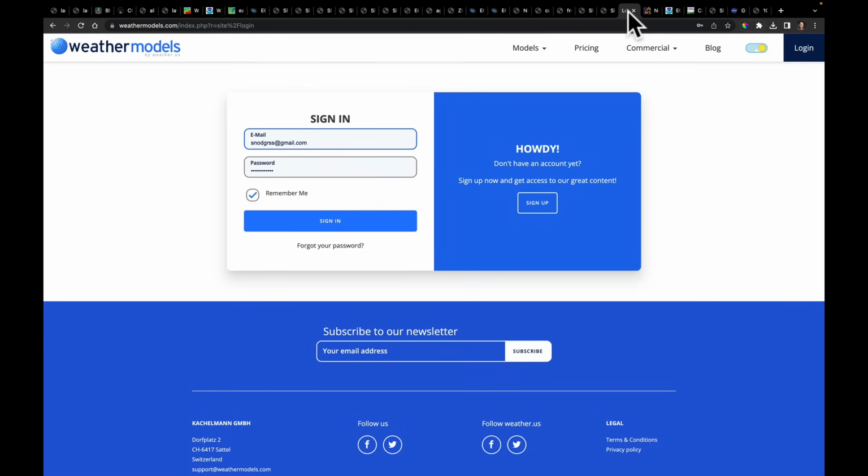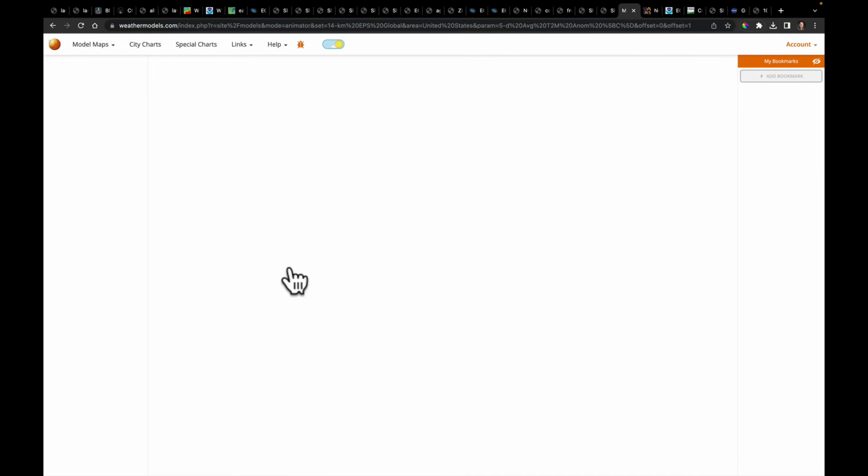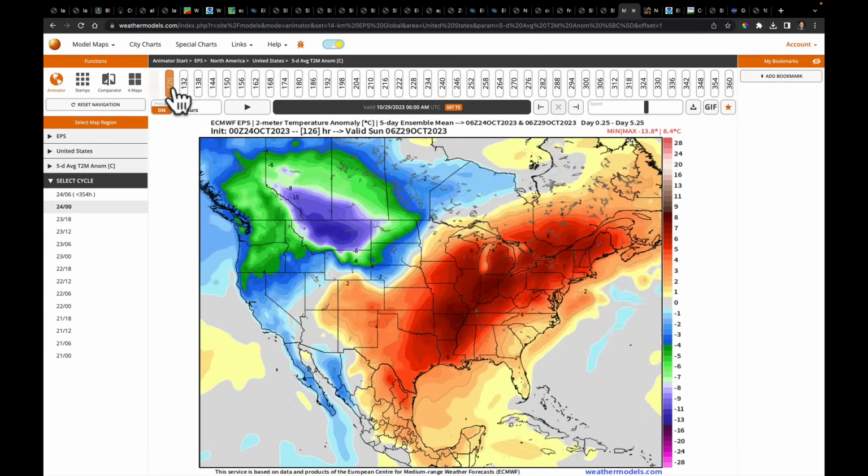No real change overall, except I got to sign in, I guess, to WeatherBell. And there we go. I want to show you Weather Models, another one of my favorite sites here. This is the latest we've got for the 10-day or 15-day forecast for temperature anomalies. It's a 5-day sliding window. So this is now, the next 5 days.